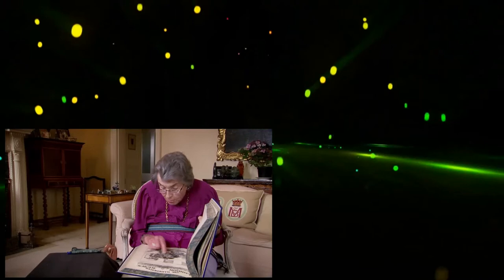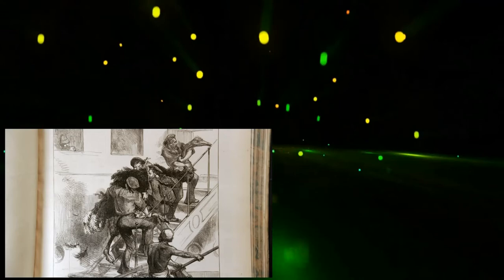His feathers coming out. They're having a terrible time. I do hope the poor bird didn't suffer. Poor creature. And I believe these were destined for the zoo. I wonder how long they survived in the zoo.